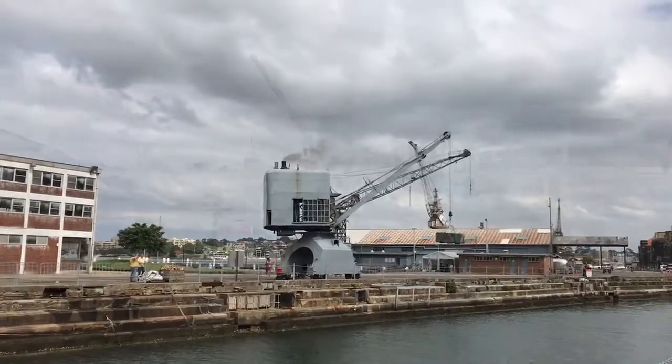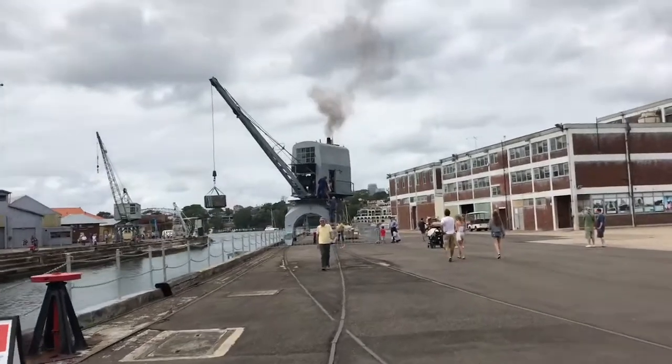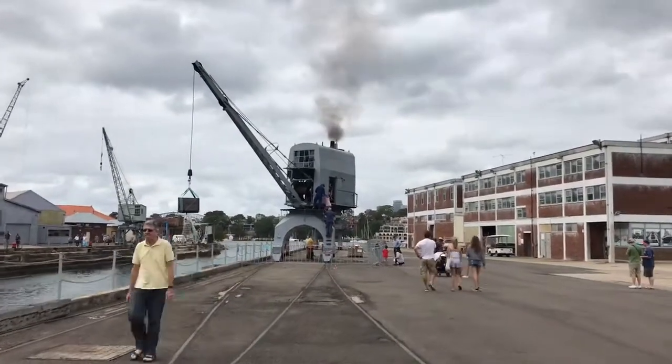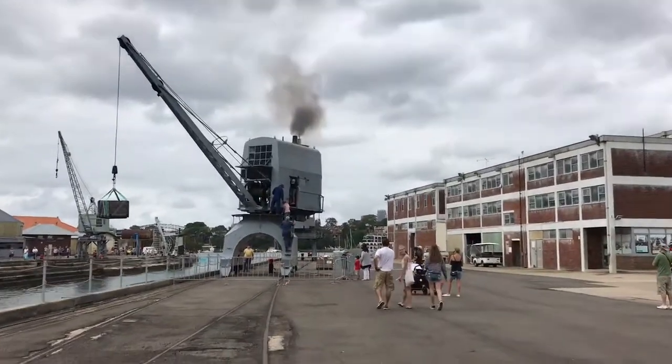Wow, look at that. Cool. This could be one of the most exciting things I've experienced in a long time. Here we go, steam powered crane. You can see the girls, Lalika and Edie, are very excited, they're running over.